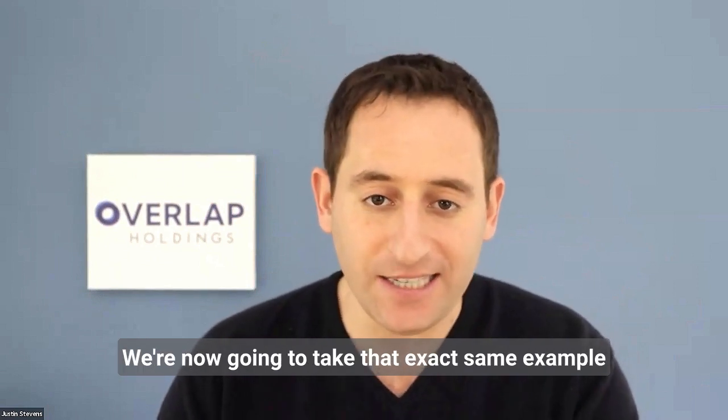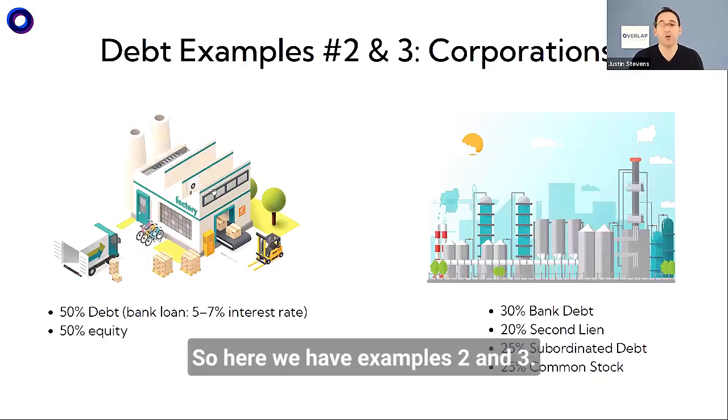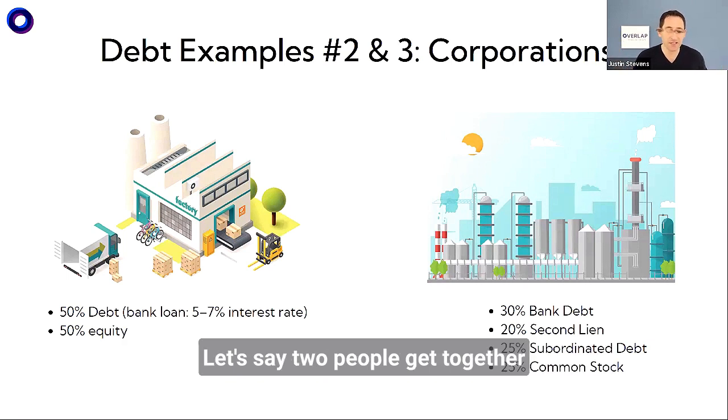We're now going to take that exact same example and we're going to look at it through a corporate lens. So here we have examples 2 and 3. Over on the left is a simple example of a company.